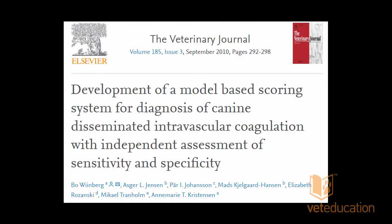They also looked at the ISTH scoring system, but they lowered the threshold used in people. If you get a score of 5, then you meet a diagnosis of DIC. What they found in dogs was that if they lowered that score from 5 to 4 for the diagnosis of DIC, it resulted in improvement in sensitivity from 46% with a score of 5 to 76% with a score of 4, and also decreased the specificity from 100% down to 79%. So it wasn't as good as the score that they had developed themselves using a reasonably complex formula.